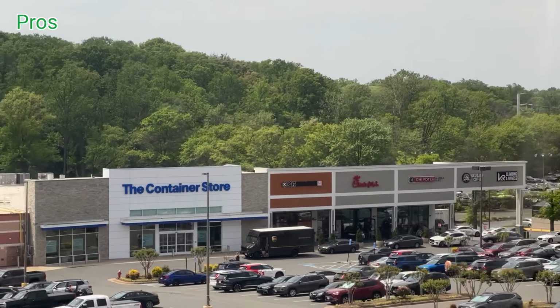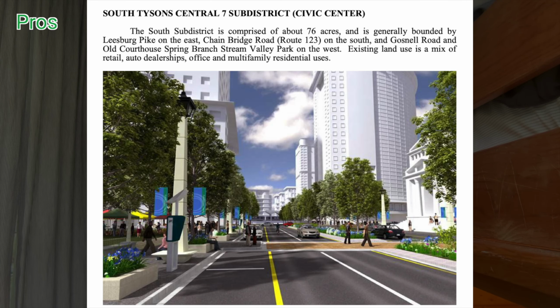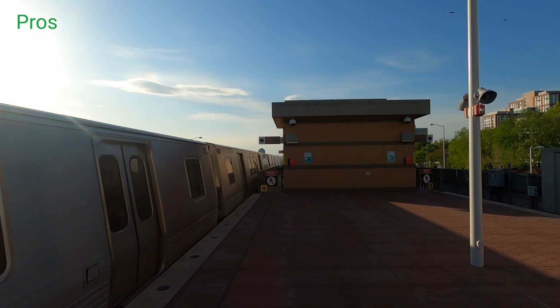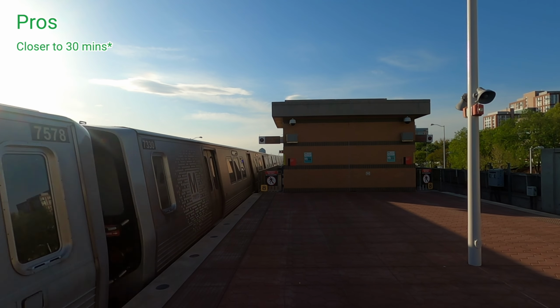All right, let's talk about the pros and cons. Pros, lots of places within a walkable distance from the station. It's just not a great pedestrian experience, but it is walkable technically. 2, the area is poised to be redeveloped for a better pedestrian experience at some point in the future. And number 3, America's 12th largest employment area, Tysons Corner, has a rapid transit service and only a 45-minute trip from the nation's capital. All right, let's talk about the cons as well.